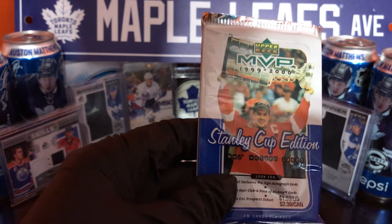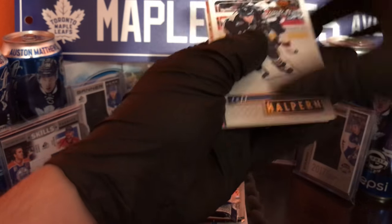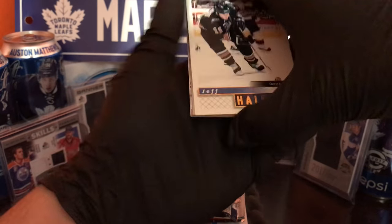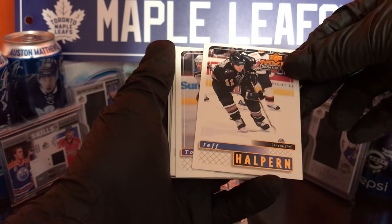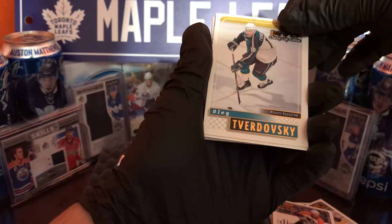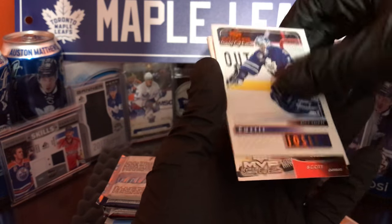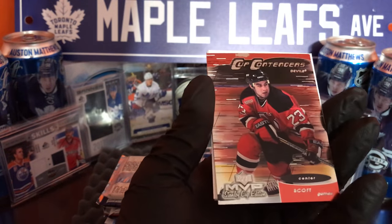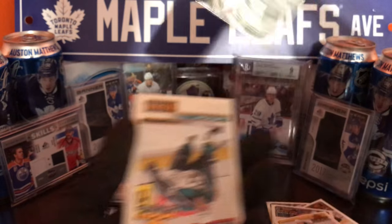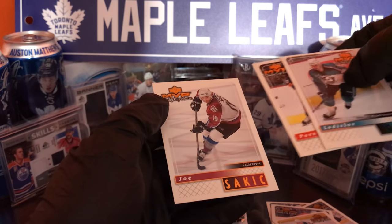Alright, here we go. We got MVP 1999 to 2000 Stanley Cup edition. Oh my god, so sticky. Alright, we'll do this one. Jeff Halpern, Todd Reirden, Luke Richardson. We have Oleg Tverdovsky. Oh, no, not doing that. Hey, Curtis Joseph, what's up, dude? Wish I got this card a while ago, so I would have brought it with that puck side in here. Oh, Scott Gomez, Cup Contenders. I don't know what that's out of, but looks like a really nice card. I like that. And the last three base are Pavel Bure, Landis Cohen, and Joe Sakic. Wow, I like those.